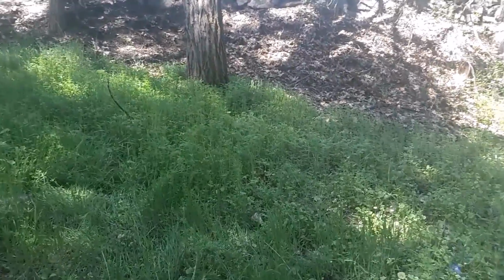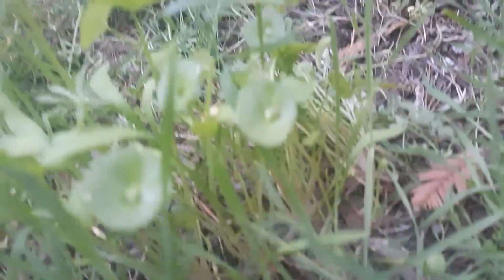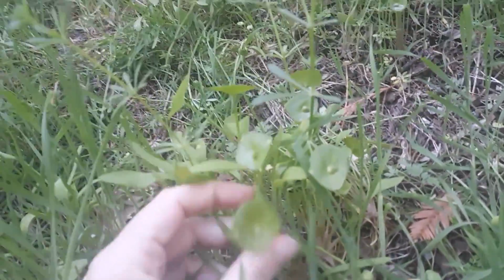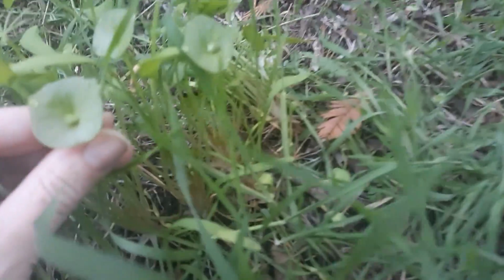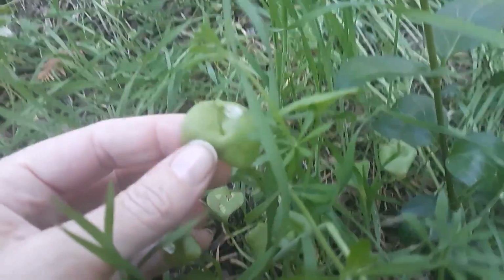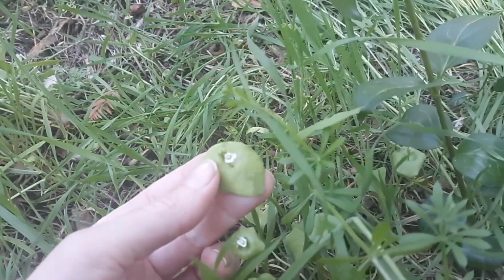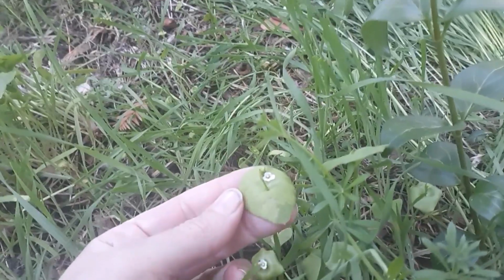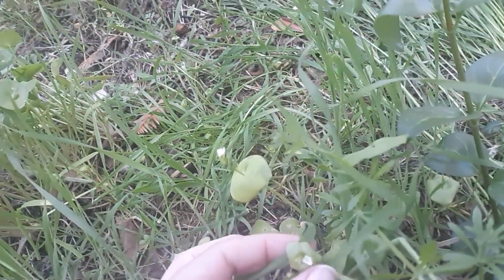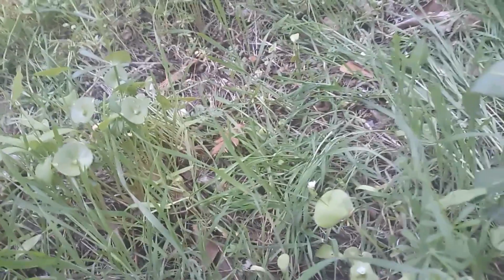So here we have some miner's lettuce. You can see it comes up from a single stem. It hasn't flowered yet, but there will be a little white flower coming out of the center of the leaf. Here's another one. The leaf itself is quite succulent. It's not bitter at all. It's almost sweet. It is incredible as a salad green. I know it's used in gourmet wild edibles quite often.